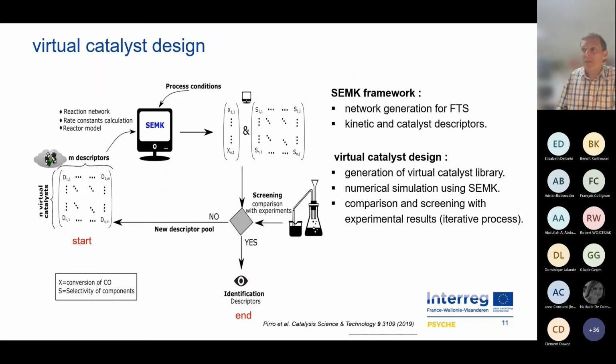So the methodology is displayed in the figure here on the left, and we start in this spot with the generation of sets and combinations of descriptors in a relatively random manner. And each set of descriptors corresponds to a virtual catalyst. So this matrix represents n virtual catalysts, represented by the n rows, each of them having m descriptors. This set of catalyst descriptors is then pulled through the single event microkinetic model to provide us with the corresponding n conversions and the corresponding product selectivities of the various components of interest.